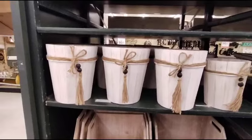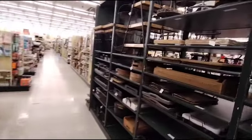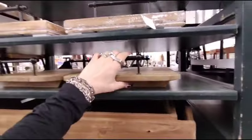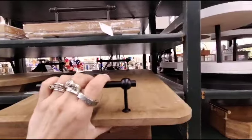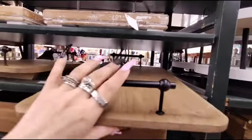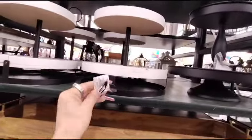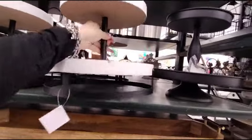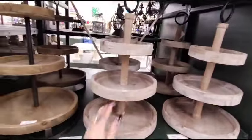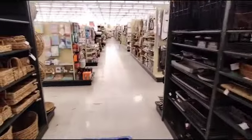$28.99. $18.99. I do like those. I don't know. I mean, it'd have to be obviously taken off a percentage. Would not pay full price for that. These are some unique serving toys. These are heavy. $44.99. $34.99. This is nice. I don't need it, but I'm just saying it's nice. $35.99. They also have these triple ones. Triple threat, $49.99. Those are nice too. Alright.